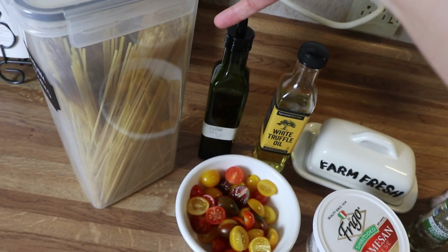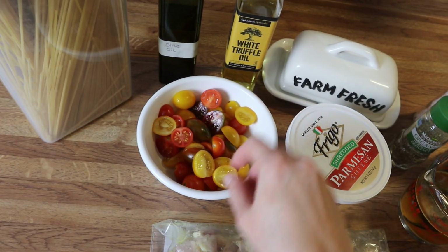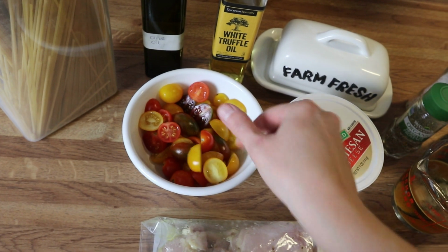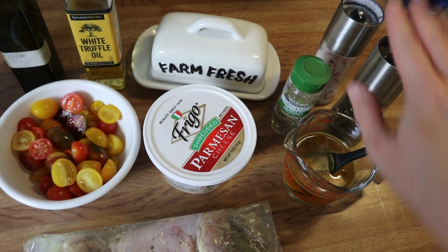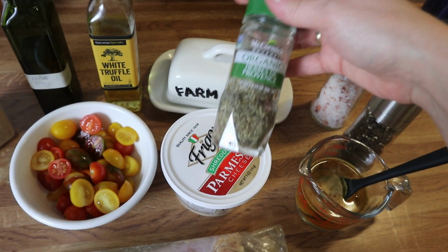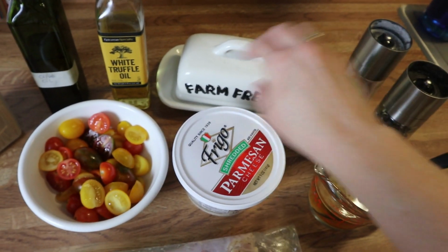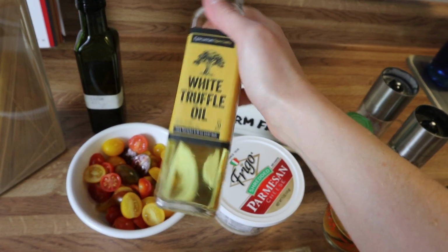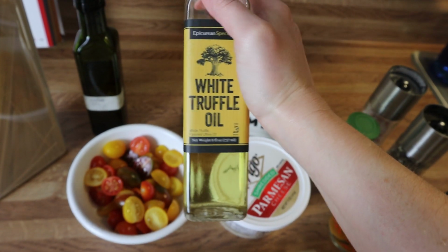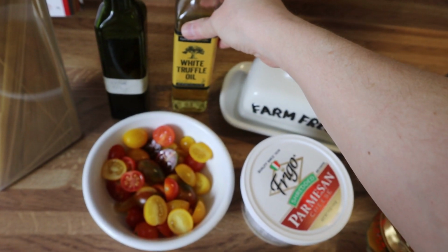For my pasta, I've just got some spaghetti pasta here. I've got some olive oil, some little medley tomatoes I just cut in half, some Parmesan cheese, some chicken broth, salt and pepper, some of this Italian herb mix here. I've got some butter, and this is optional. I just have it, and I felt like adding a little bit right at the end. So I'm going to use a little bit of that, but you certainly don't have to do that.